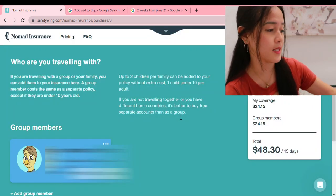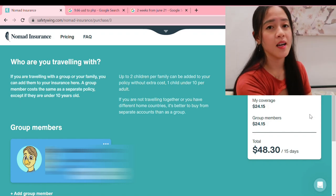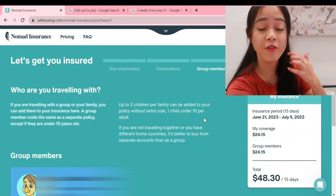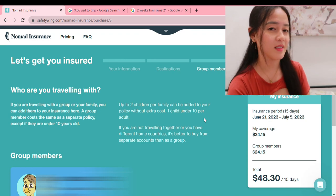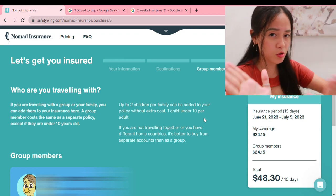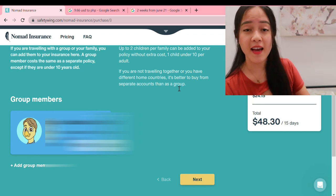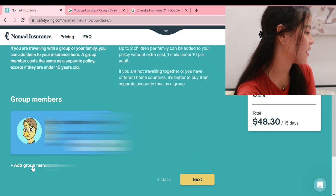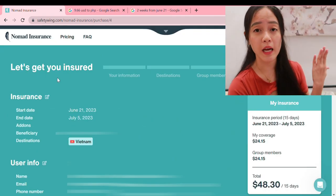And after that, you will notice the payment in this section has changed because you added your companion. It's very affordable, guys. And it's with COVID-19 coverage. So it's really a win-win because there's still COVID out there. Beware. Like what I said before, children under 10 are free of charge. So if you have babies with you, you can add them here. Let's click next. And this is where you need to check everything.